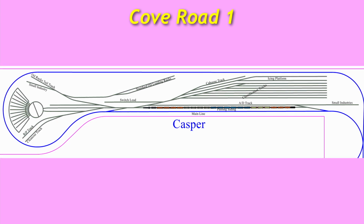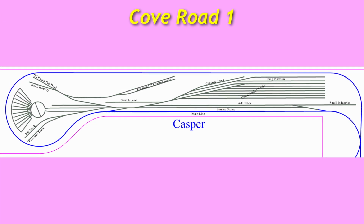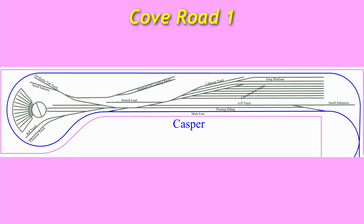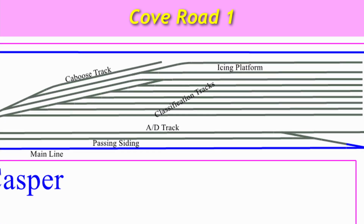Rather than step through every element of the design again, let's just compare some of the metrics of this plan to the earlier Wenonah plan. Where Wenonah had 7 classification tracks, Cove Road 1 had only 6, but the tracks were much longer, ranging from 21 cars long to 13 cars long. Total capacity was about 101 40-foot cars.